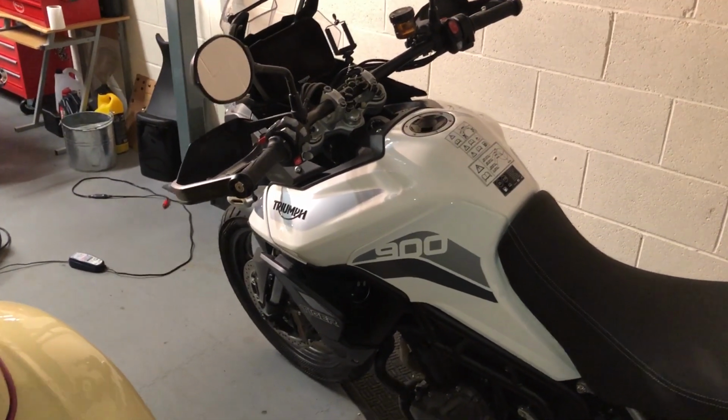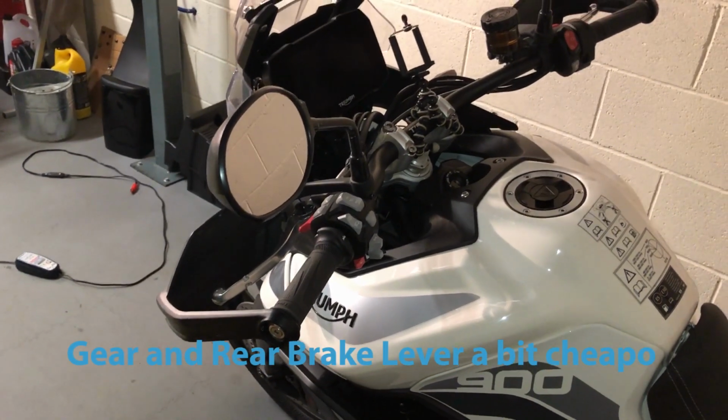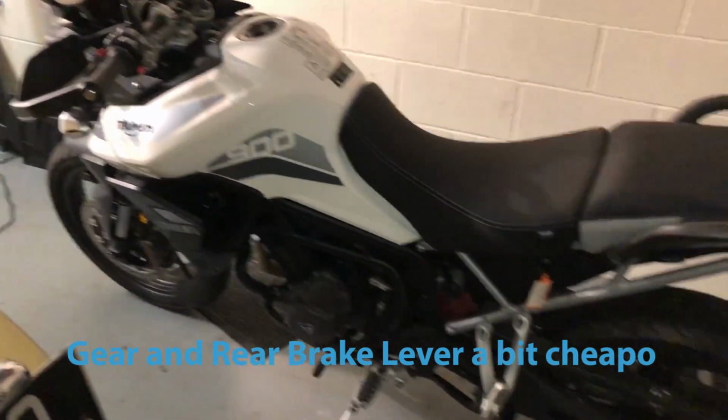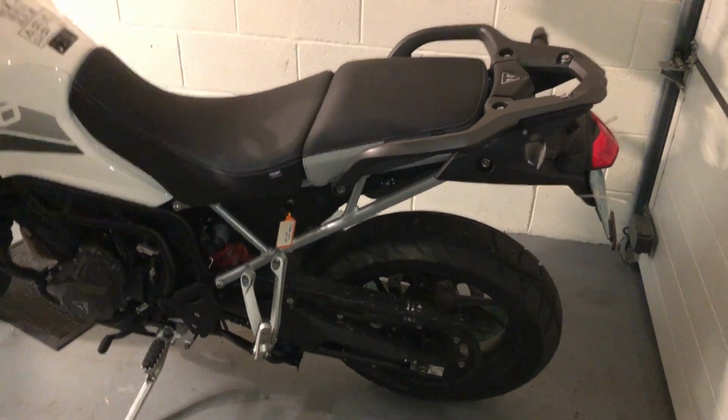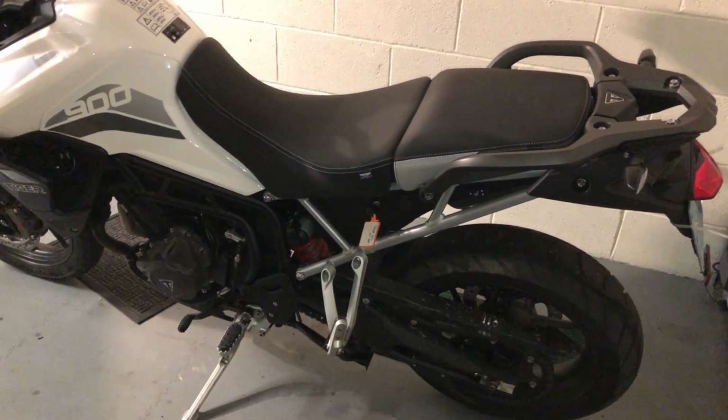Cruise works brilliantly on it, exactly the same way as the Tiger 1200. Switchgear is exactly the same. I don't think a Tiger 1200 owner would be disappointed with this at all. As I say though, I'm not saying just because it's a newer bike you should downgrade, because it is a downgrade.